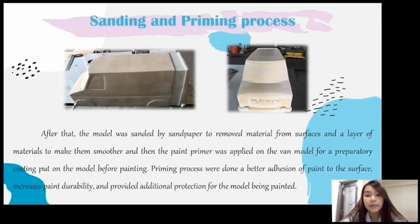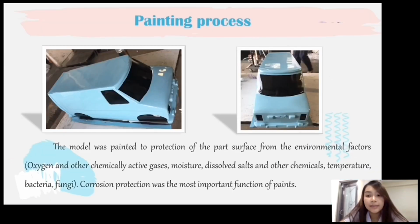Sanding and priming process. The model was sanded by sandpaper to remove material from the surface and a layer of material to make it smoother. And then the paint primer was applied on the van model as a preparatory coating put on the model before painting. The priming process was done for better adhesion of paint to the surface, increased paint durability, and to provide additional protection for the model being painted. Painting process.